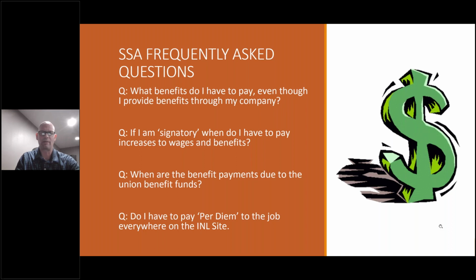You do have to pay that per diem every day, whether you're on straight time, a 4-10-hour work week, or 5-8s, 9-80s, whatever you're on. If you go out to the site, yeah, that is required to pay.